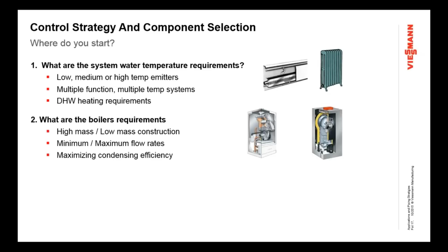What are the boiler requirements? There's different types of boilers out there, low mass boilers, high mass boilers. They have different requirements for flow and temperature, and we always want to make sure that we maximize the condensing efficiency of that boiler.